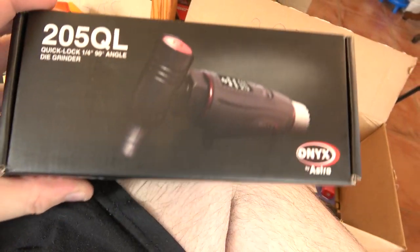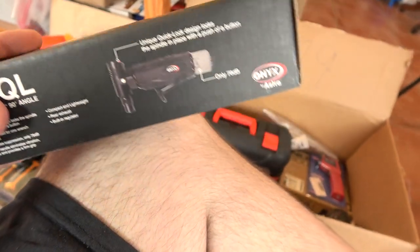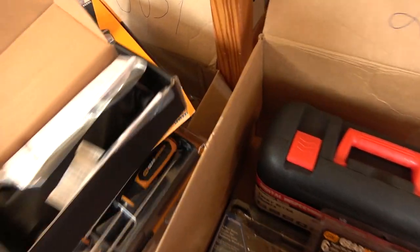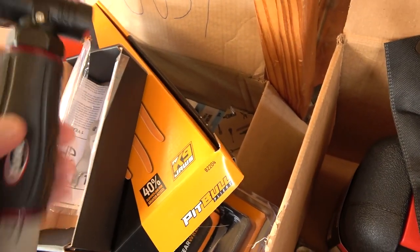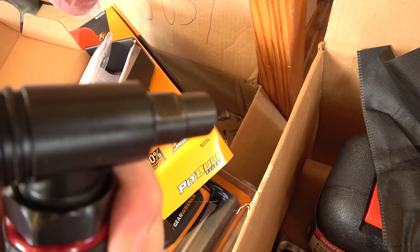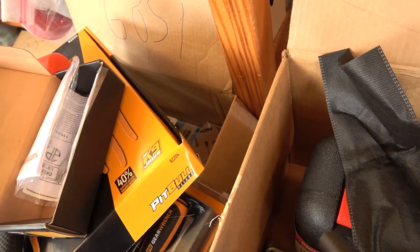I've touted this guy a number of times in the past on previous tool haul videos. This is the Onyx 90 degree quick lock die grinder from Astro. The cool thing about this die grinder is it has a lock button that you use to lock the collet. This guy right here. So you push that in, it locks the collet so that you do not need two wrenches to open the collet and insert your mandrel. You can just press that, use one wrench.